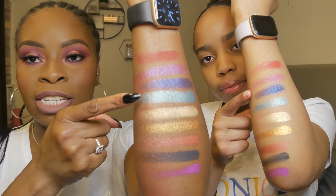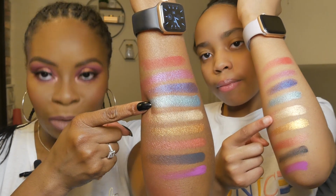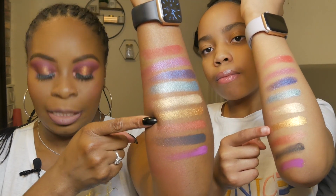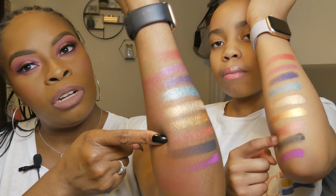After that we have Aristocracy, which is that one. Then we have Mulahi, which is this. After that we have Palm Wine, which is that one there, this lovely lighter gold. The deeper gold is called Gold Stacks. After that we have Desert Rose, which is an orangey pink shimmer.